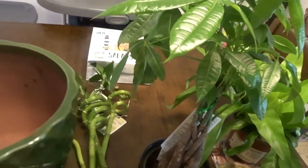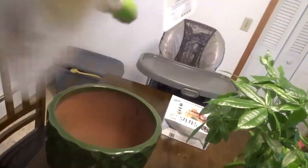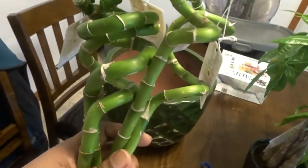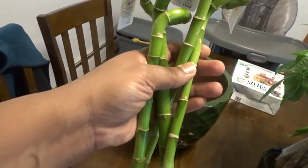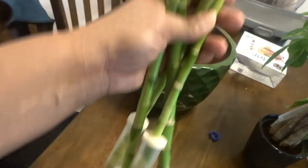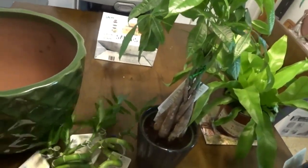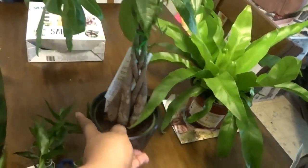And then next, move this over. Something else I've also been wanting: I got some lucky bamboo. As you can see right there. In doing some research, I found out that this is actually not technically a bamboo. It looks like one, but the lucky bamboo is actually a Dracaena. I believe I'm pronouncing it correctly. It's in that family. So anyhow, I got that. I got four stalks, one for each of us, and I'm going to pot that. I think I'm going to do a video of potting that as well.